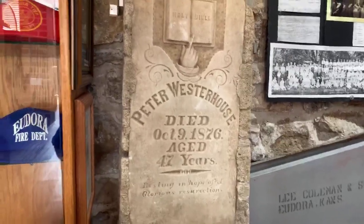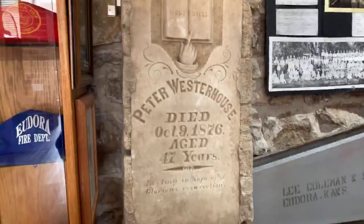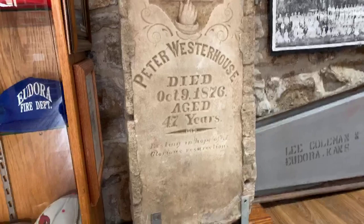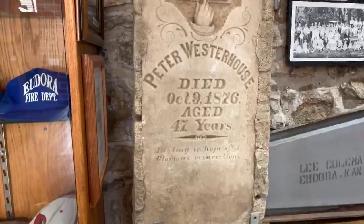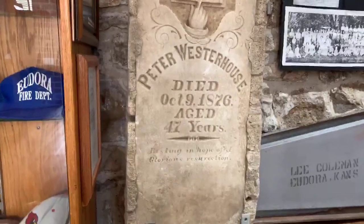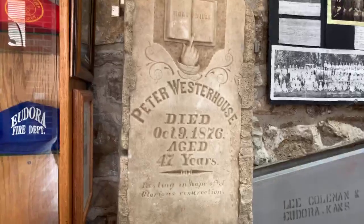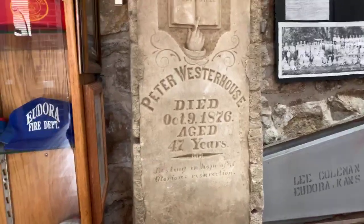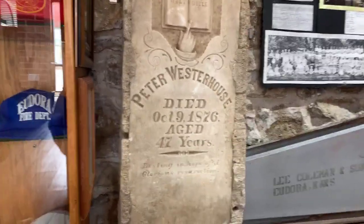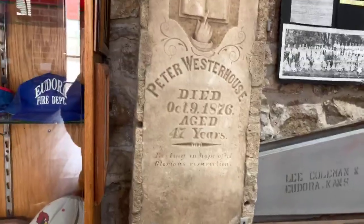This is a tombstone that was originally made for Peter Westerhouse. He was the first Westerhouse to come over here into Eudora from Germany. Of course, we've had a lot of Westerhouses in Eudora since then. And he died in 1876, and he was buried out at the Day Family Cemetery. Well, his wife died about 40 years later, and she was buried next to him. And when she died, they decided to replace this tombstone, and they got matching tombstones. So I guess this was considered trash, basically.